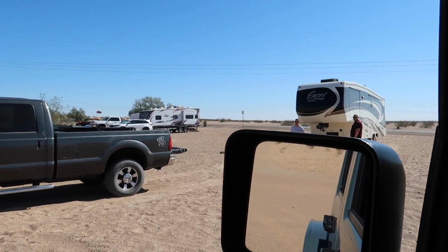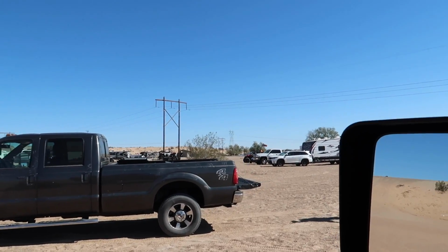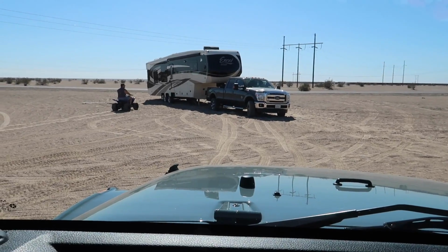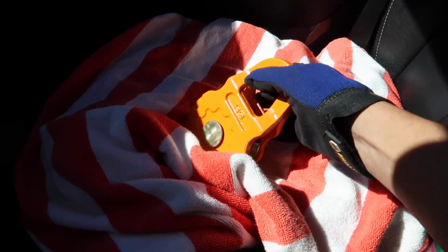All right. They got the truck out, not the trailer. We gotta try something. I don't know what to try. We're gonna try to hook it. All right guys, so what he's gonna do now is hook back up, and we're just gonna hook up the winch. We got the snatch block here, so we're gonna try this out.